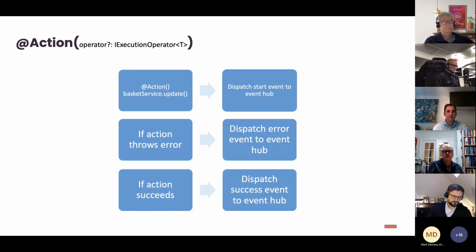Yeah. So an action sends an update. It dispatches the event to our event hub. As soon as this happens, we will set a state saying loading or similar connected to that action.